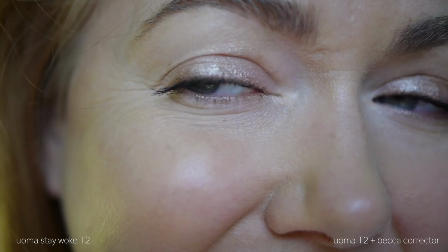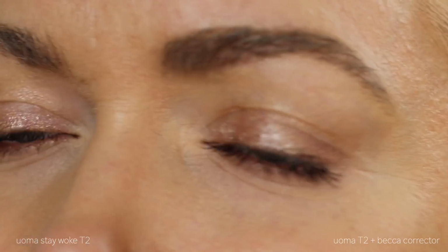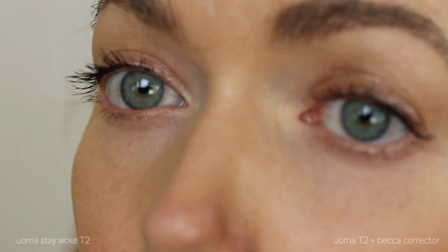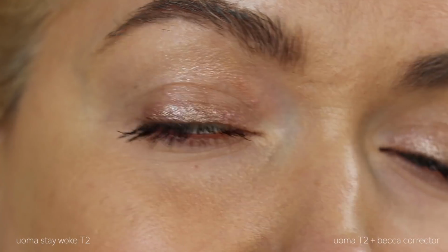And here we are at the end of the day, and the side with the Becca I felt like really lasted well with this Uoma Beauty. You can see at my inner corner, it just looks so bright still, so lovely. And the side without the Becca did wear off a little bit more quickly than I would like, but overall stayed very bright looking.